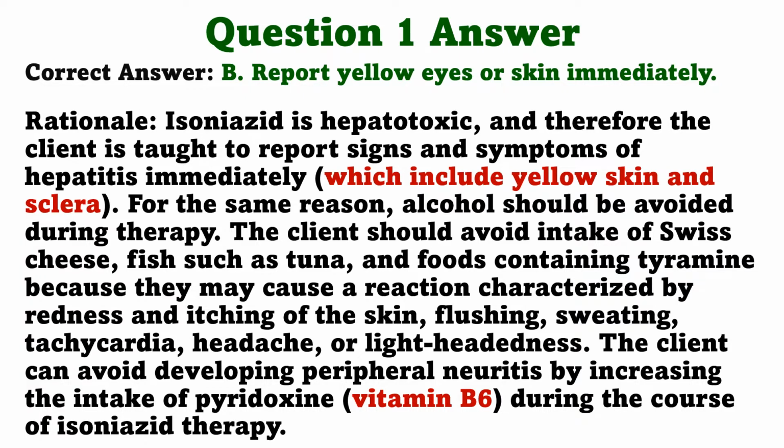The client should avoid intake of Swiss cheese, fish such as tuna, and foods containing tyramine, because they may cause a reaction characterized by redness and itching of the skin, flushing, sweating, tachycardia, headache or lightheadedness. The client can avoid developing peripheral neuritis by increasing the intake of pyridoxine during the course of isoniazid therapy.